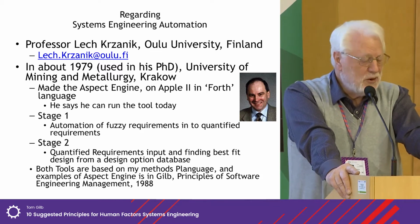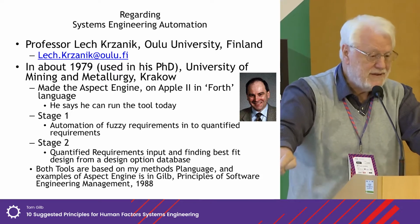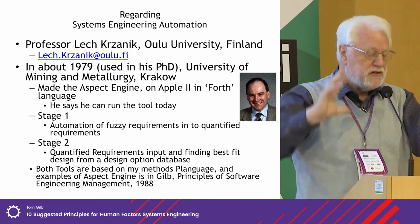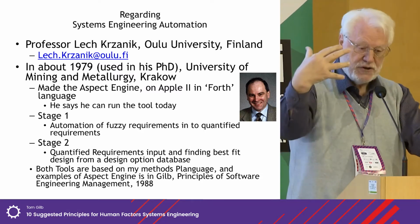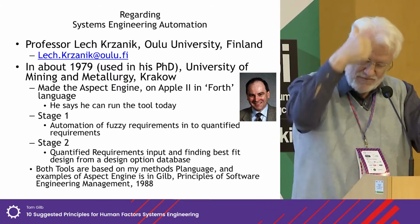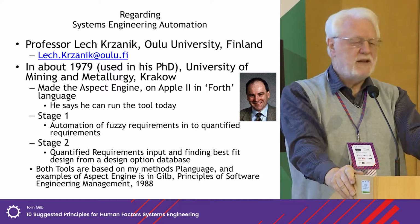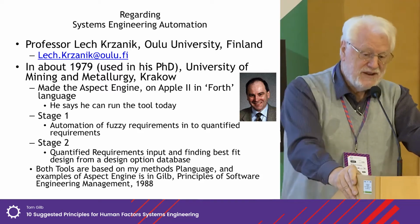Another silly little Poland story before I get into the serious business, although that was highly related to what I'm going to talk about today. You might say the Polish were the first people to build automated tools for my quantification of quality ideas. Yeah, smart people. Other people were just saying, what the hell is that? I don't believe it. But he just said, I'll build the tool and it will work, and it did.